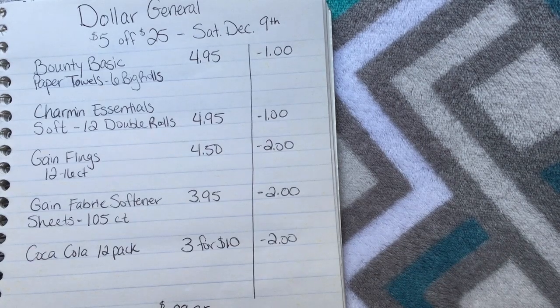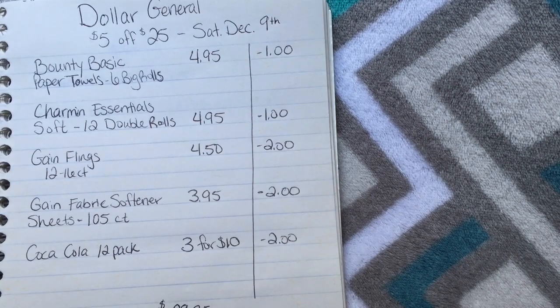So I like to stack the 5 off 25 with other digital coupons and get a good deal. So here we go. These are the things that you want to make sure you get on Saturday, and make sure you clip all these digital coupons to your account and you can get some good savings.